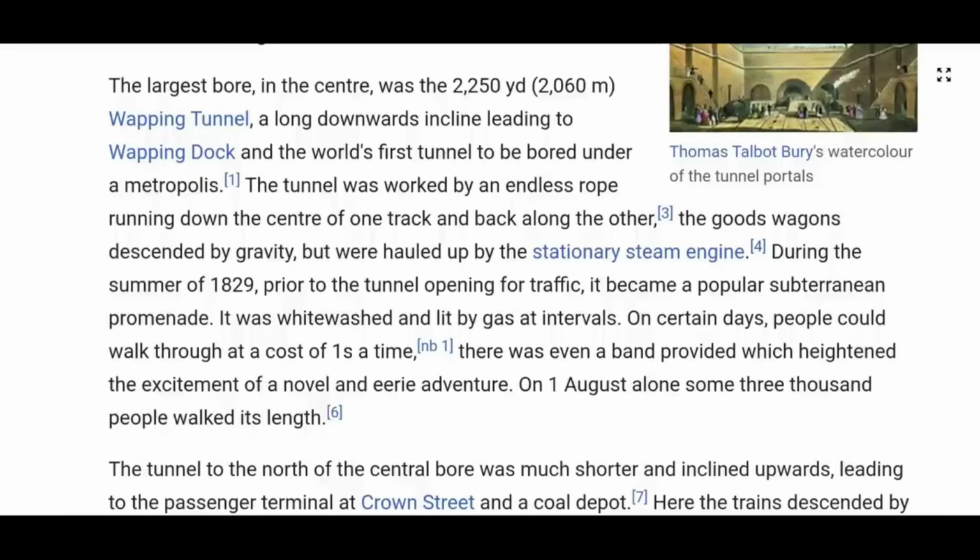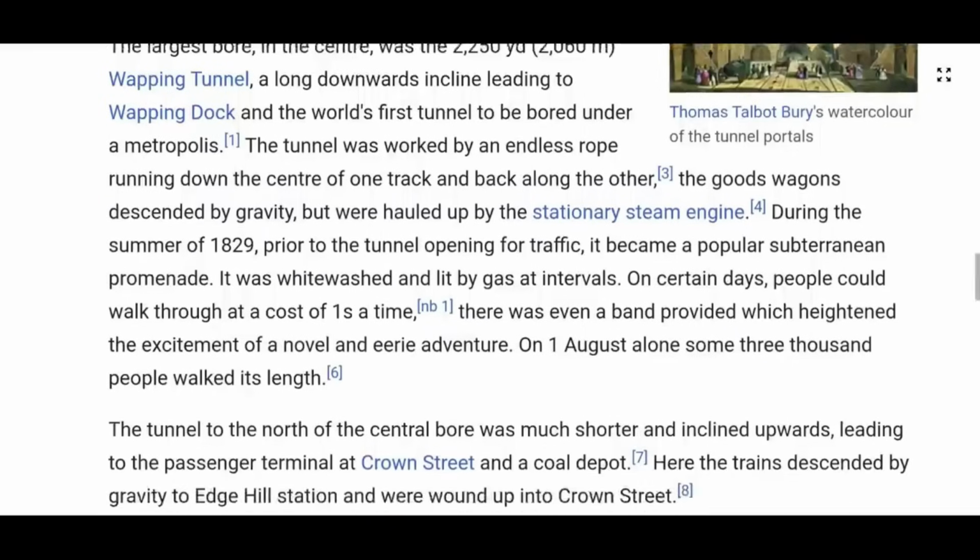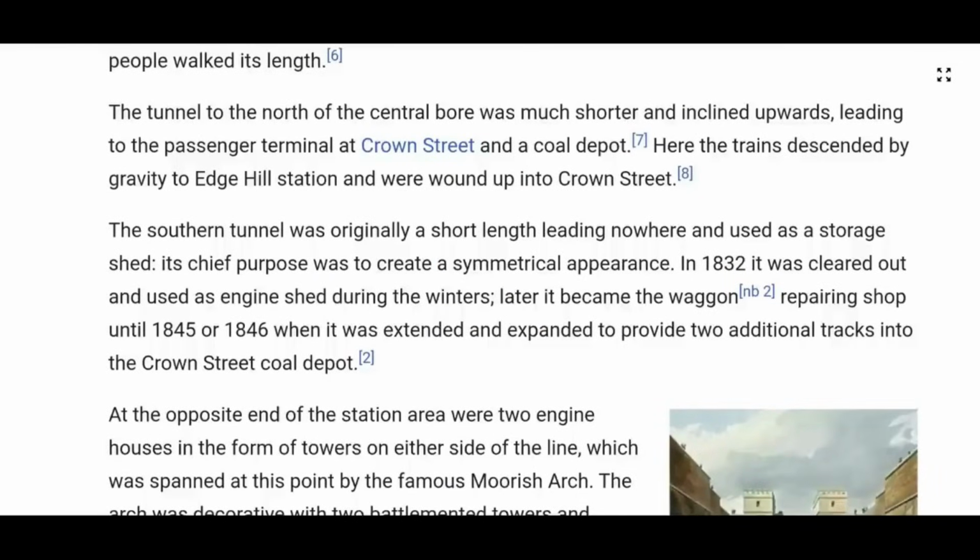So it also goes to say that during the summer of 1829, prior to the tunnel opening for traffic, it became a popular subterranean promenade. It was whitewashed with gas lit intervals, and on certain days people would walk through and it cost them 1 shilling a time. There's even a band that provided entertainment. Now, it doesn't really mention much about it being built. It just says about being cleared out or dug out. And this was obviously used, like it says, a year before being used as a train station.